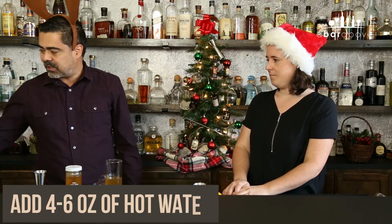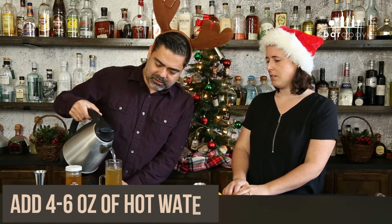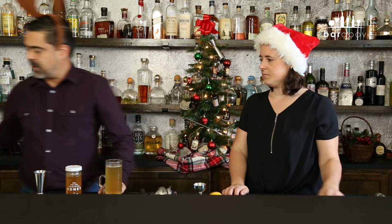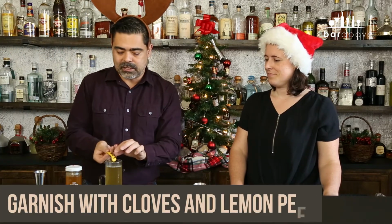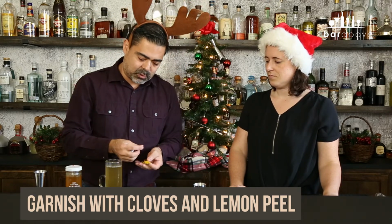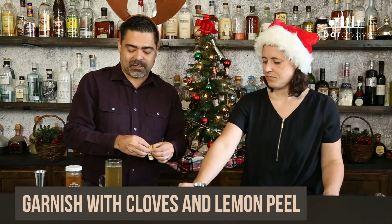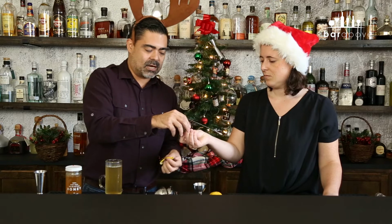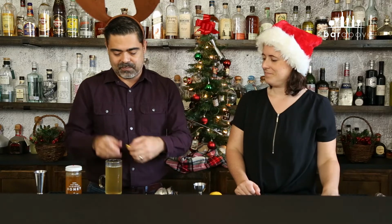And that's it. We'll top this off with some hot water. How much hot water are you usually using? About 4 to 6 ounces, somewhere around there. Okay. And then that is pretty much the hot toddy. We'll add this right into the glass. And the beautiful thing is we've already peeled this. We're studding it with clove. I have a couple more that I'm going to add to this. But the really interesting and fun thing about this is that as these cloves go into the hot water, they're going to steep, and you're going to extract a little bit of that clove flavor into the tea as well. So that's pretty much the hot toddy.